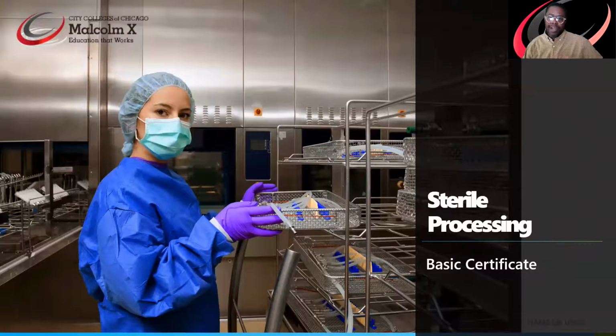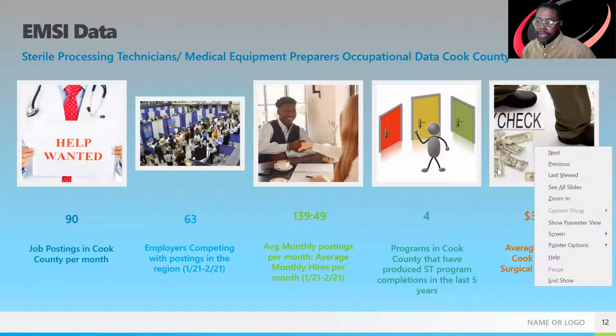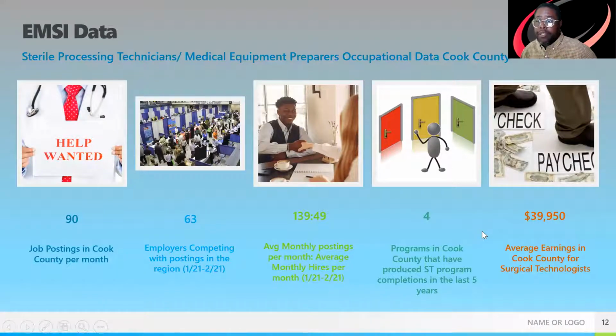Well, what about sterile processing? Sterile processing is a basic certificate program, and let's talk about some jobs data for sterile processing in Cook County as well. Well, job postings in Cook County per month for sterile processing was 90. This was split up amongst 63 different employers from January of 2021 to February 2021. The monthly postings per month were 139 to the 49 monthly hirings.